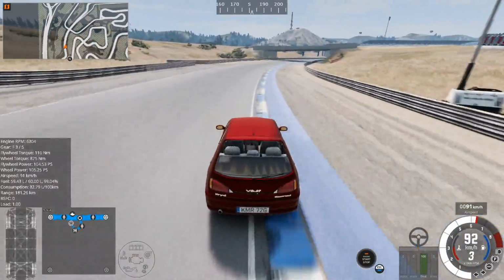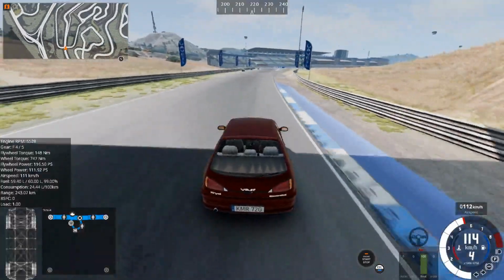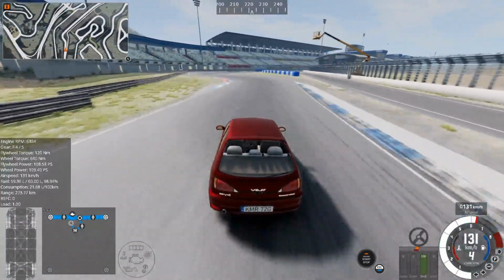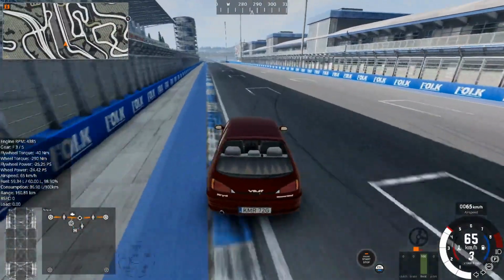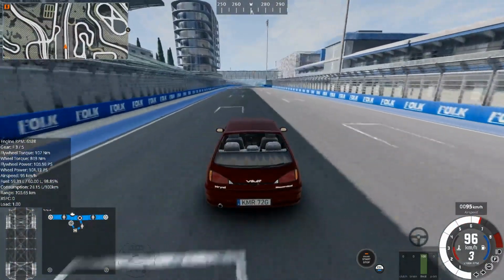But I mean, this isn't the sporty car. This is the entry-level car. It's just supposed to be the everyday car that an everyday person would buy. Yeah, let's go take the Advantage for a little spin.